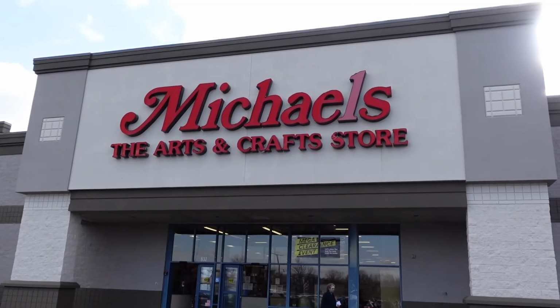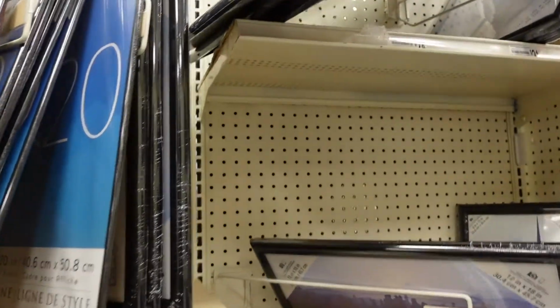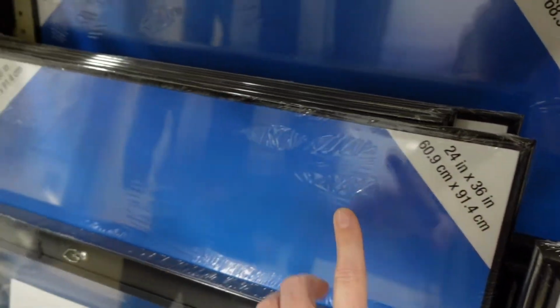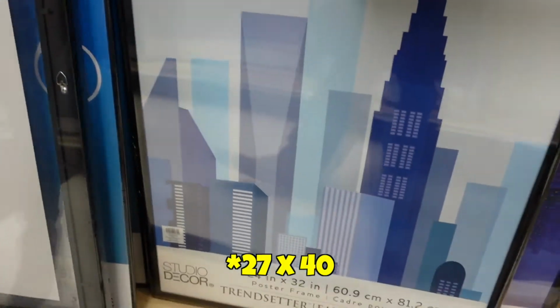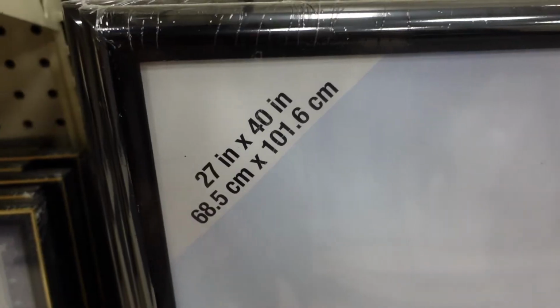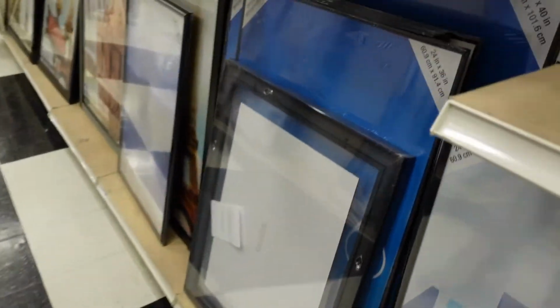Time to get some frames. Okay, we need 24 by 36 and we need a 40 by something or other. What do we need? 24 by 36. Okay, two of these. Two of those. And then when I get my Raiders of the Lost Ark poster, I'm gonna need a 40 by something or other. They're buy one, get one free, plus a coupon. Yeah, that's for when I get my Raiders poster, which will be in the near future. Yeah, it's like theater size, but large. Let's get 2 of these for now.